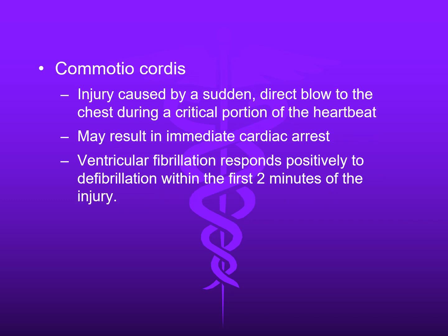We see commotio cordis in an injury by a sudden direct blow to the chest during a critical portion of the heartbeat. Again, this is right where at repolarization of the ventricles. It may result in immediate cardiac arrest, and ventricular fibrillation in this case responds very well, but the defibrillation has to be within 2 minutes of the injury. That's why it's really kind of a good idea that defibrillators are in places where this can happen.